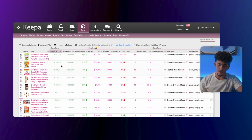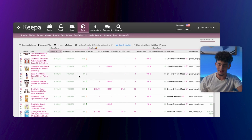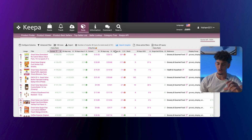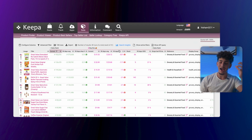So now I pulled up Great Value, and as you guys can see, I have an entire list of products to go through, 31 to be exact. So the way I do this, and I already have it filtered in this way, is I like to go by 90-day drop percentage, as you guys can see, from 1 to 9. What this is telling me is which products have the highest price increase in a 90-day span, right? The 90-day drop percentage, right?